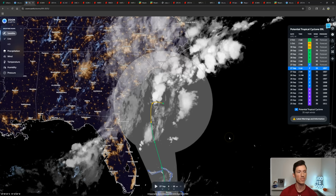I think this has the potential to become a Category 2 hurricane. But just because it becomes a Category 2 hurricane, that doesn't mean it's going to make a landfall. So just keep that in mind. But I think that this could overachieve compared to the National Hurricane Center forecast as far as strength.